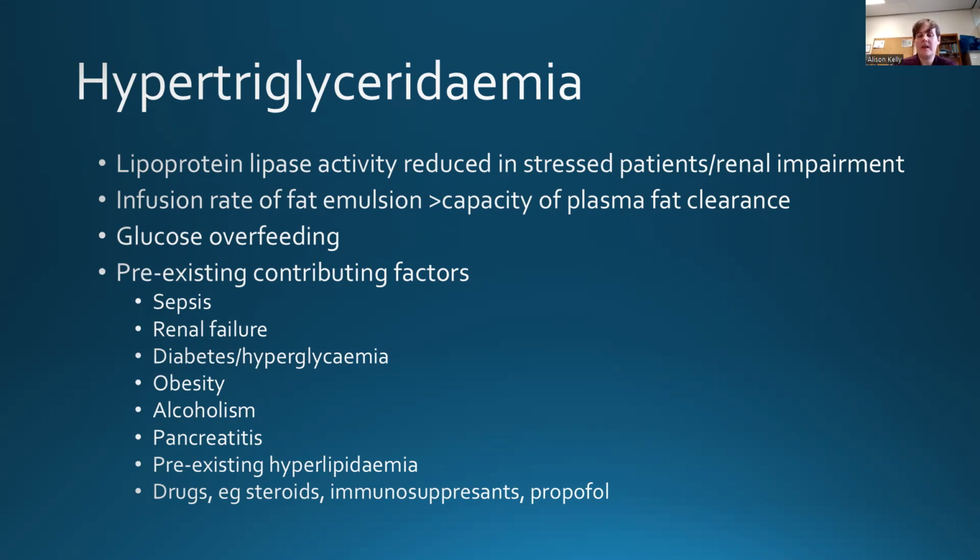So they may already be diabetic, potentially with poor control. Certainly in the west of Scotland, we have significant issues with obesity and alcoholism in our patient population. And pancreatitis is both an association and a potential consequence of severe hypertriglyceridemia. Pre-existing hyperlipidemias, very occasionally you'll get a patient with a primary hyperlipidemia or a pre-existing metabolic syndrome where controlling their triglycerides is really very difficult. And also drugs, including steroids, immunosuppressants such as cyclosporin and propofol.